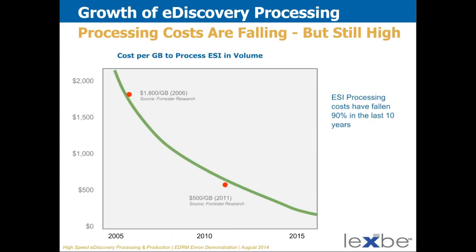The processing costs are falling, so that's the good news. We can see about a 90% fall in 10 years to process. These are numbers per gigabyte of processing. But if we combine the growth of the data with the fall in the cost per gigabyte, the effective cost is still going up. Not as fast as the data, but it's still going up, so in terms of absolute dollars, you have to allocate more and more dollars toward the discovery processing of the data.